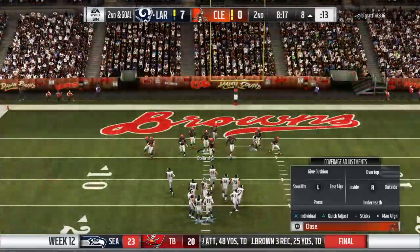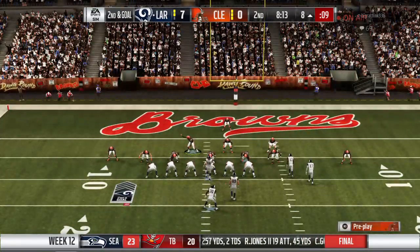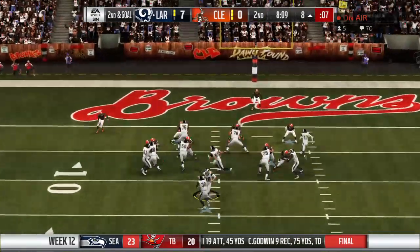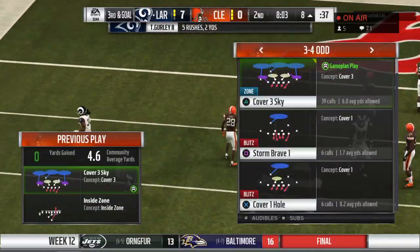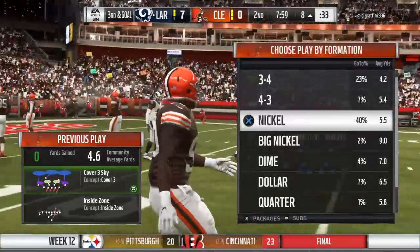Here's 2nd and goal, operating from the 8-yard line. They'll give it to him up the middle. Looking for a crease, can't find one. Stopped at the line of scrimmage. Call it no gain that time, and now it's 3rd and goal.